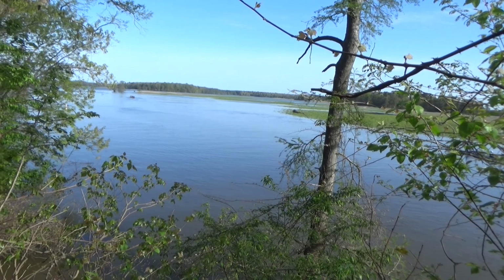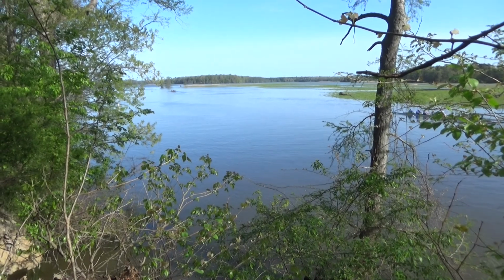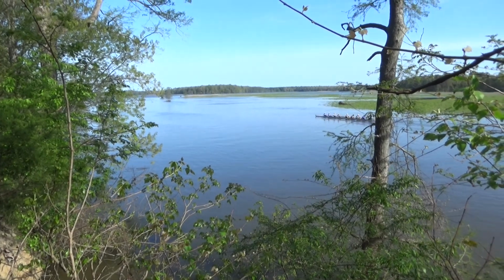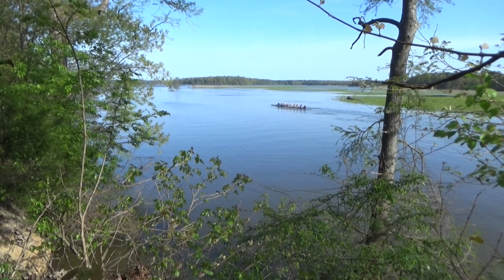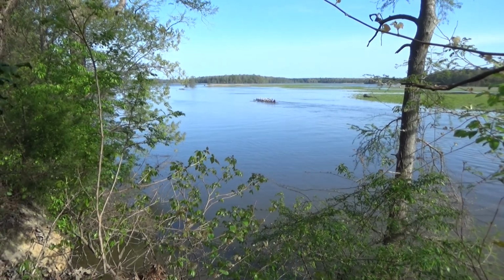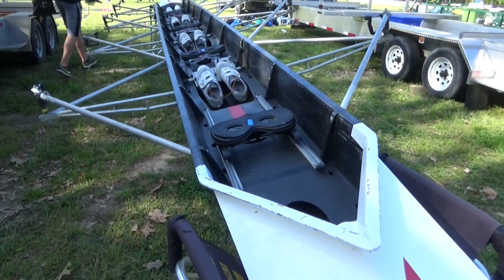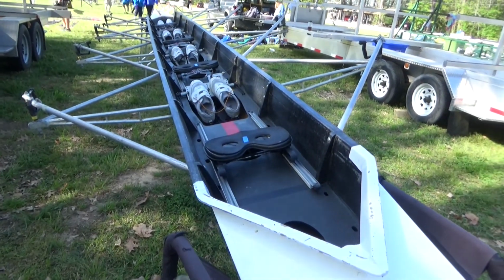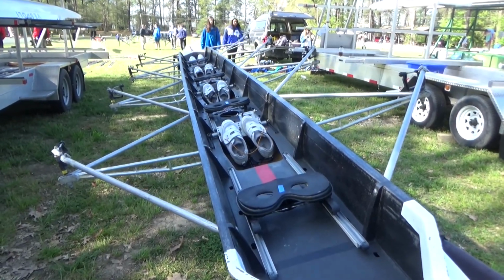This is from the boat launch area. They go out into the river to race. Wow, they move pretty fast too, don't they? Okay, this was off the rack and rigged up. Look, they got the seats. They got the oar brackets. You have to put those on. And the shoes are clamped to the pedals.